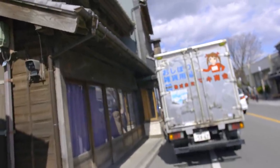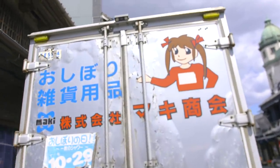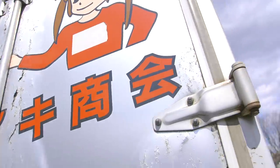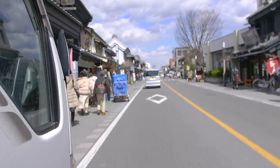おしぼりがかわいい。何? That's for the little wipes. Be careful behind you, director! The truck is behind us!